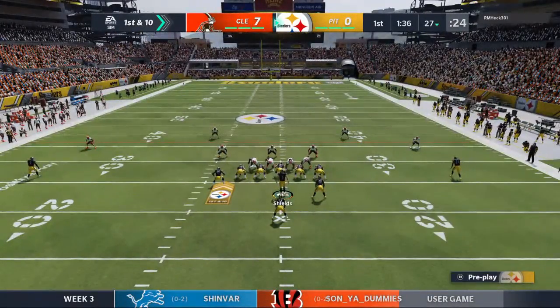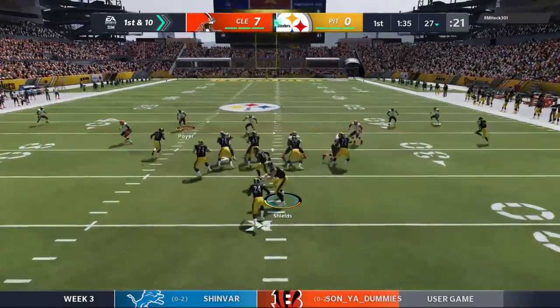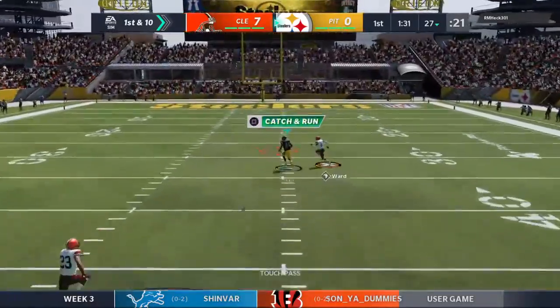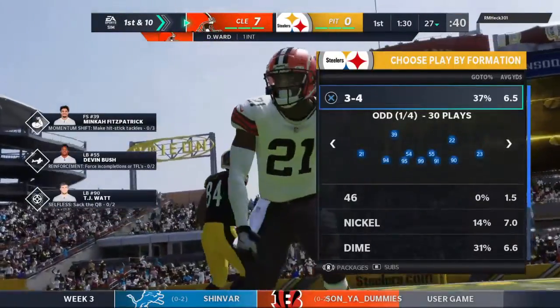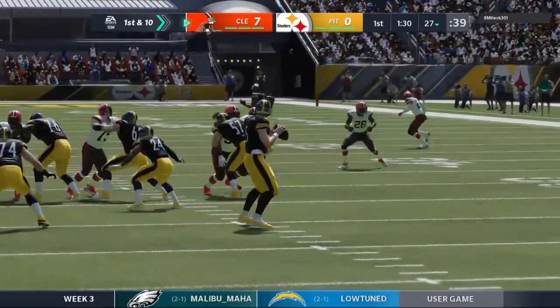The Pittsburgh offense at the line to start their next drive. And they had a nice little drive going last time. Threw the interception in the red zone. Costly. And this throw will be intercepted. Picked up by Denzel Ward. And they're going to set up shop at the 27-yard line.